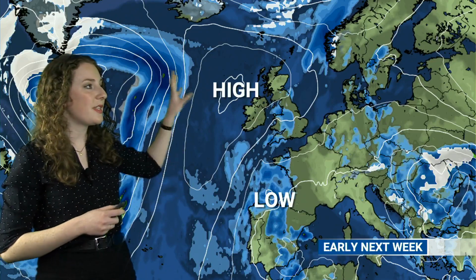It will be quite a weakened feature, and you can see high pressure already building to the northwest once that front has moved eastwards, so high pressure waiting in the wings for early next week as well. And then further into the latter part of next week, you can see high pressure is dominating. It will have moved from the west of the UK, gradually drifting eastwards to become centred over southern Scandinavia, keeping our conditions on the drier, more settled side of things for the latter part of next week.